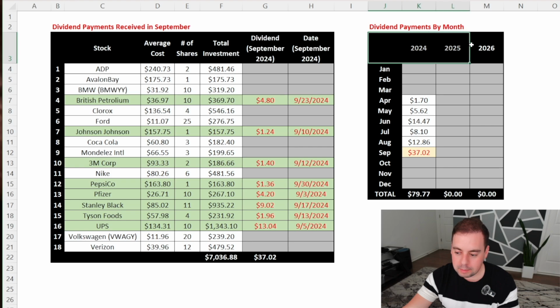And if we look at this table, which lists my dividend payments by month, we can see that September has been my highest paying month so far. But that's not very surprising, just because I keep investing $1,000 of my own money each month into the account, so we can expect the dividend payments to continue growing each month going forward.